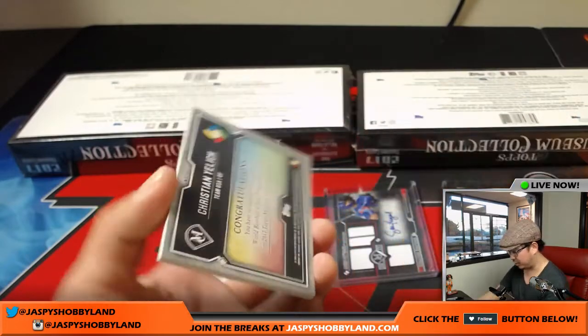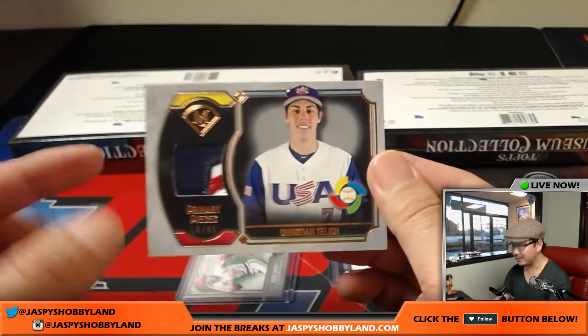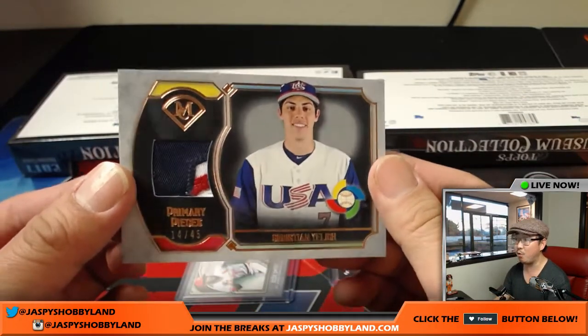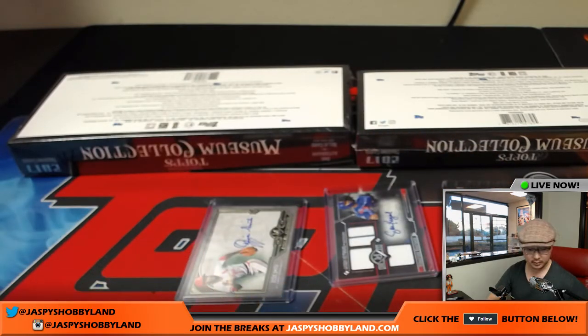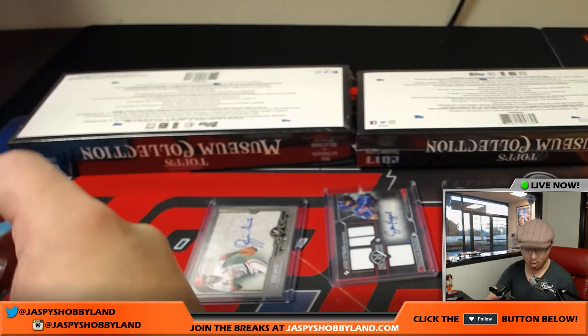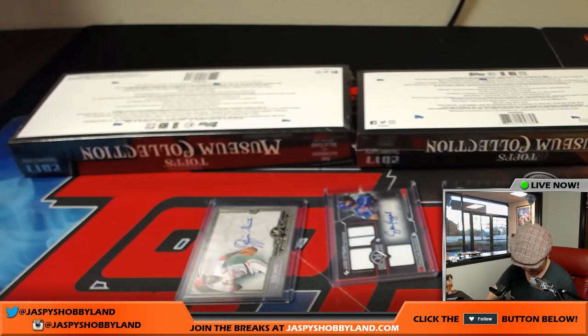Behind the Bregman is a Christian Yelich for the Marlins. Nice. That's a cool patch there. 14 out of 45. That goes to Dano and the Marlins. Nice Team USA patch in there, Dano.